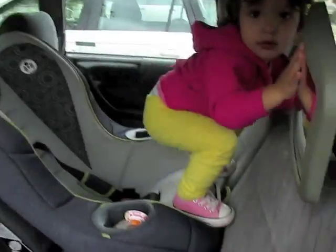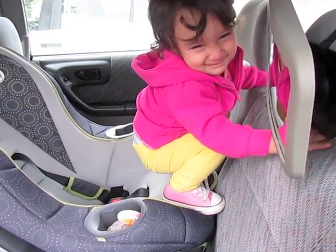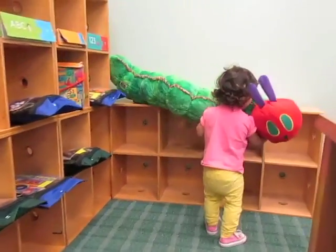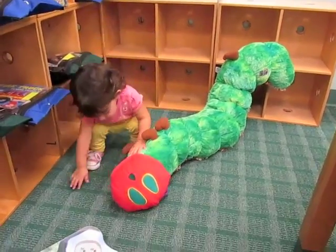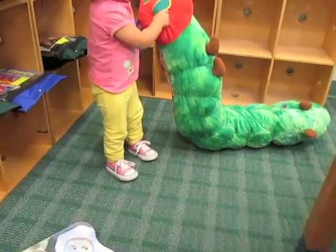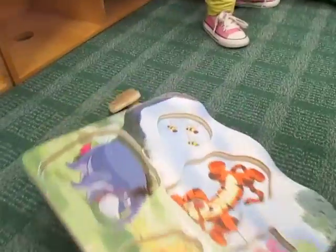Oh, you are a daredevil. What are you doing? Alright, let's go. What's that? Is that the hungry caterpillar? I think for Evie's second birthday, we're gonna do Hungry Caterpillar. She loves that story. Evie, you wanna do a puzzle?